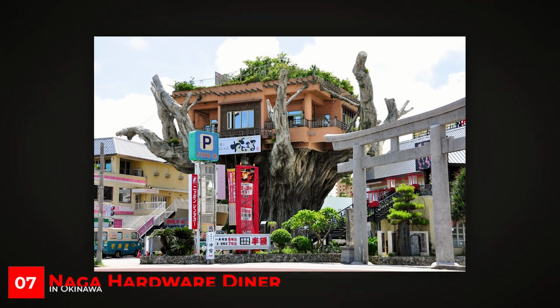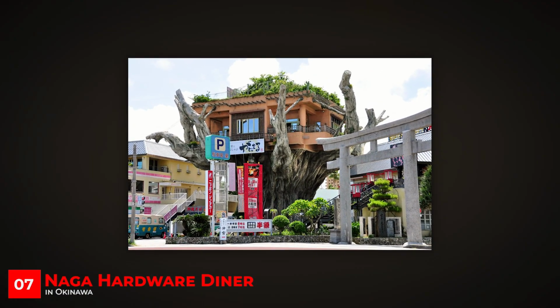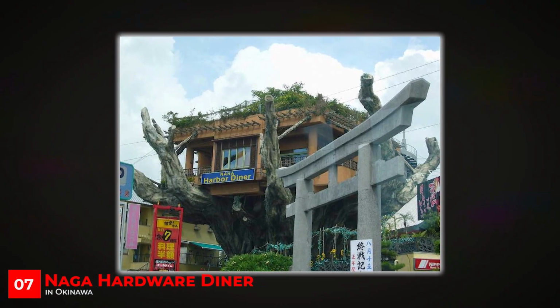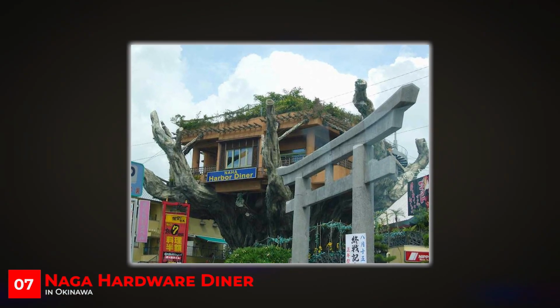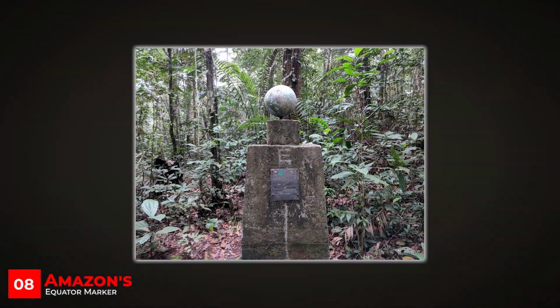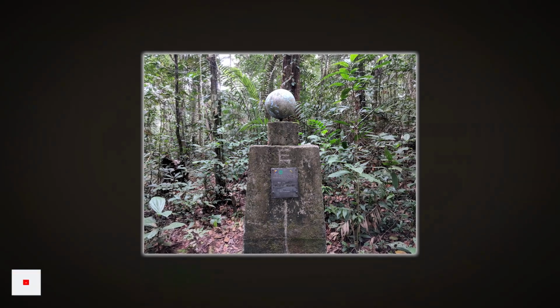The Naga Hardware Diner, a restaurant in Okinawa, Japan, is built on an artificial tree. Despite not being real, it surprises tourists as it is located more than 20 meters above the ground. The marker in the middle of the Amazon marks the equator, the imaginary line dividing the Earth in half.